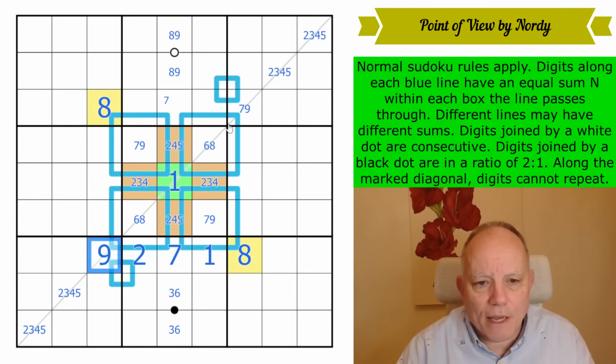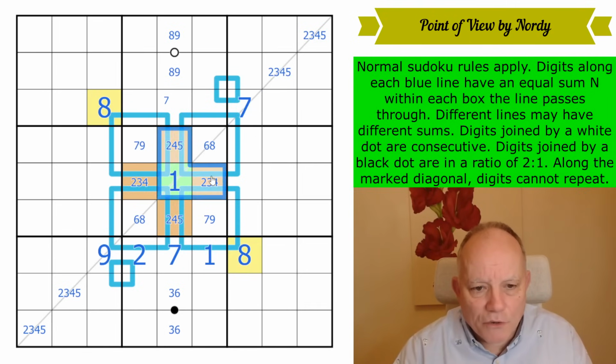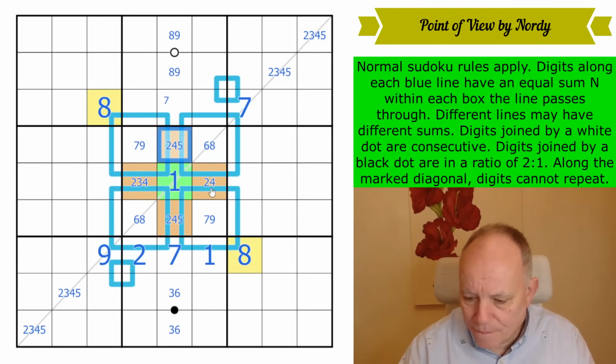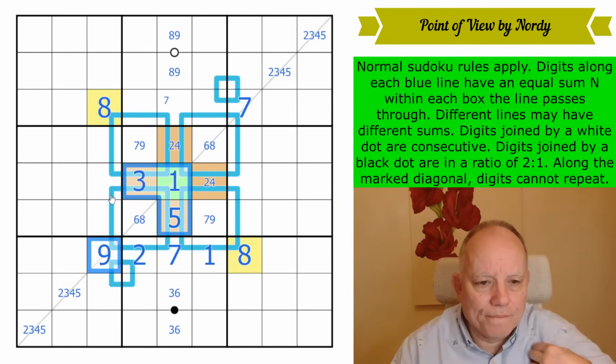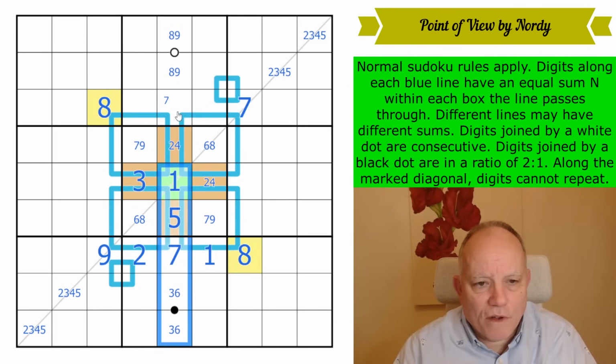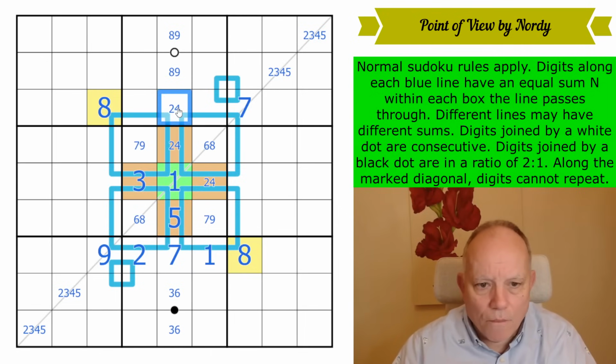Oh yes, here we go. So that's a 7 on the diagonal. That needs 1, 2, 4 in this inner ring. And these are now 3 and 5, and we know the order. That adds up to 9. 3, 6, 7, 1, 5. This is 2 or 4.